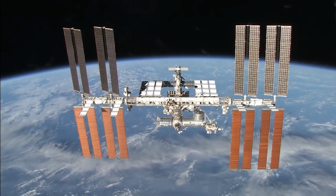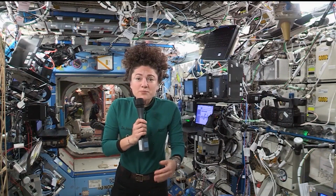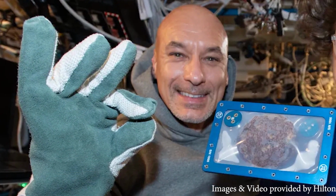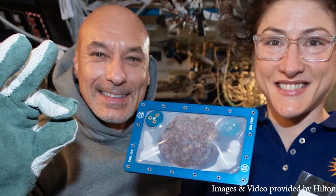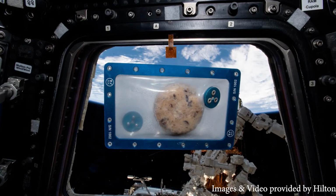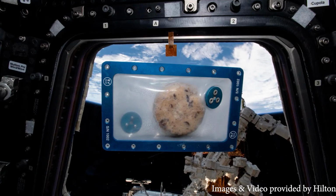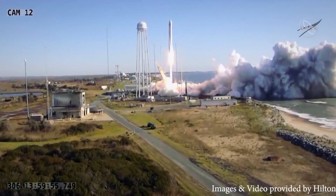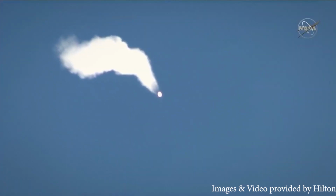Well, if you had been aboard the International Space Station in December 2019, you would have smelled chocolate chip cookies baking. Astronauts Luca Parmitano and Christina Cook were tasked with a very important experiment. Determine how long it takes to bake 5 chocolate chip cookies in microgravity. While this may seem like a simple job, everything done in space comes with a set of unique challenges.